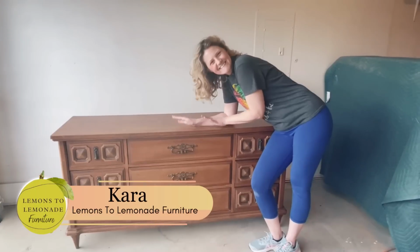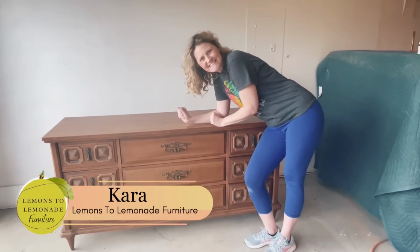I found this poor little guy sitting at a thrift store all alone in the corner. It was marked for 80 bucks, so I took it home. It's in pretty rough shape and the drawers are a mess, but I have a fun idea for this one, so let's get to it.